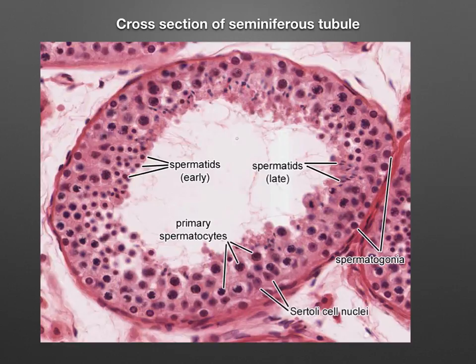So here's a lovely diagram to show you a cross-section of the seminiferous tubule. We'll look at how the sperm are made in the next topic. So just notice in this diagram how on the outer edges of the seminiferous tubule you've got something called the germinal epithelial layer. And this is where the sperm start to be formed by a process called spermatogenesis. So they're formed into something called spermatogonia.